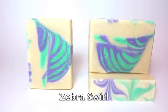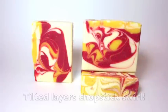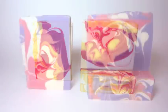I am leaving you with a few images of some soaps that I have done over the past few weeks. Here are a couple of the tilted layers chopstick swirls that I've done and that I love so much. Enjoy!